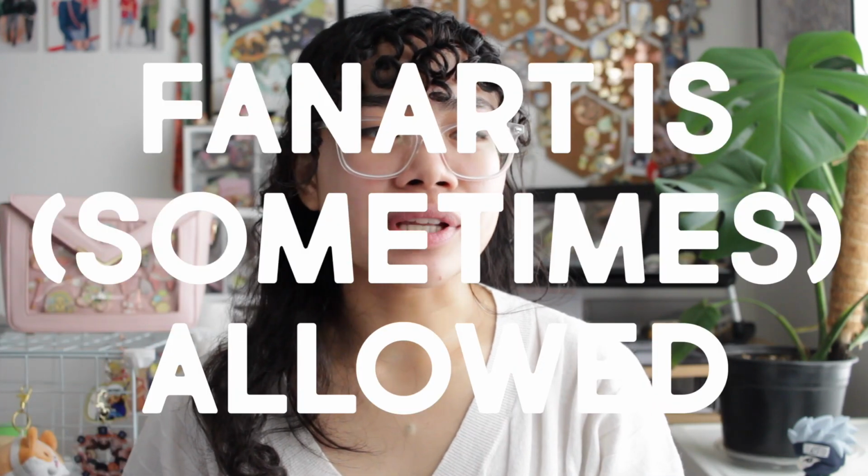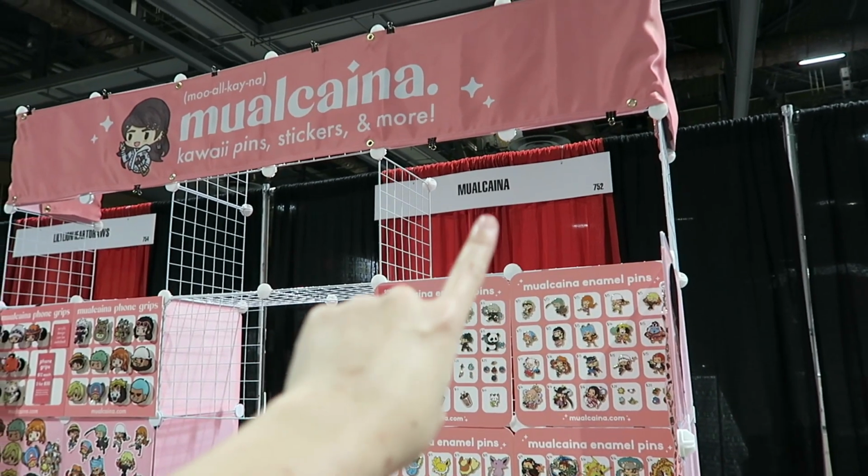Fan art is usually allowed unless the con explicitly states that it isn't, as long as you drew it and it's not traced from official work. I just wouldn't include official logos or titles by name. For example, I refer to One Piece as Anime Pirates.